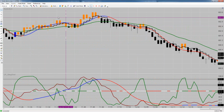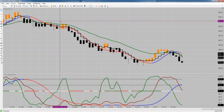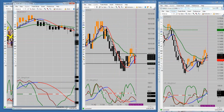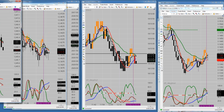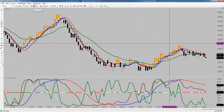In here, there's some choppy action, and this was all during the break. Also during the break, there was some pretty good movement down right here. Now I know there's a weekly trading zone on the ES somewhere around here, so that would have made us be cautious about it. Yeah, there's the weekly trading zone on the ES. Cautious about the shorts over there.